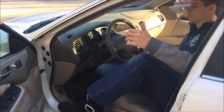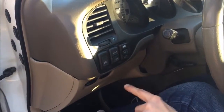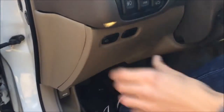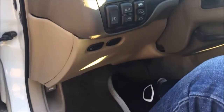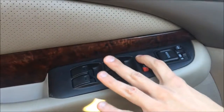Average man doesn't need no fancy seat coolers, all that fancy dancy stuff. And the average person is going to know the basics of his car. We got cruise control right here, we got traction off, we even got a sunroof. And here you can change the lights on the dash. Very nice. There's a trunk, emergency brakes. How to take it off? That's it, it's off. Simple as that. Pop the trunk right there. You got your little window switches, and you can actually lock your windows.